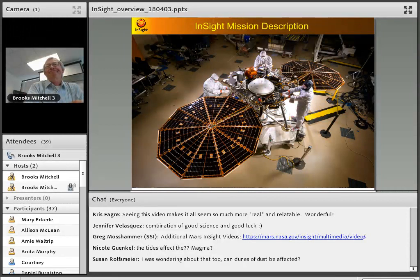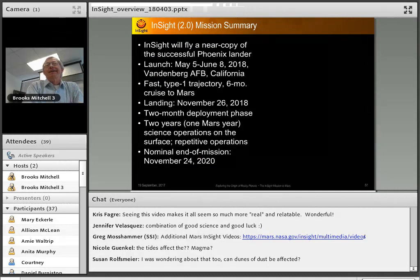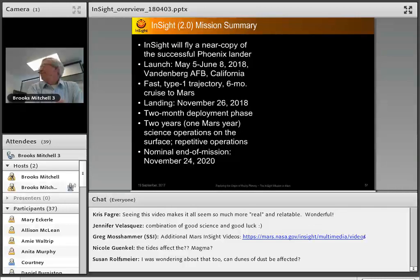And so this, I just wanted to end with this. This is a view of the spacecraft itself being tested, and so you can see the size of it. These solar panels are actually all folded up at launch, and so they're like Japanese fans. Once it's on the surface, they unfold, and of course that's what powers the spacecraft. We already talked about this. It's a very close copy of the Phoenix lander, so we already know about that.